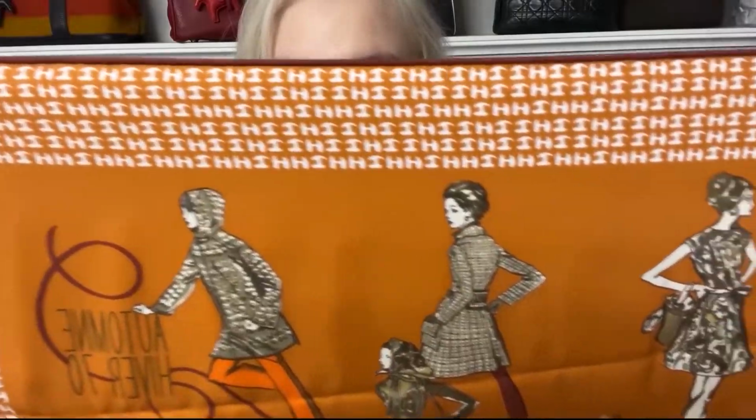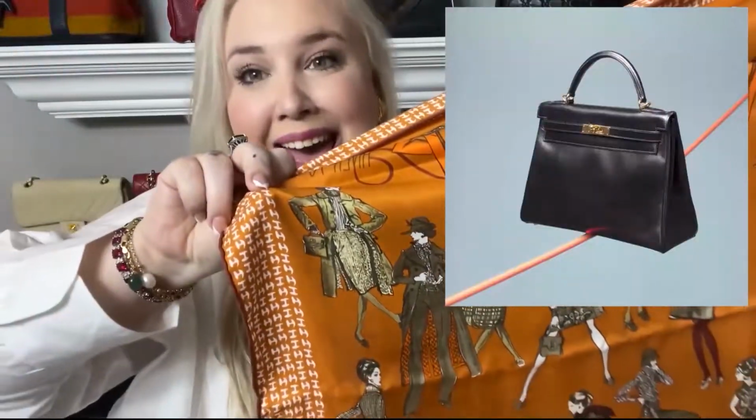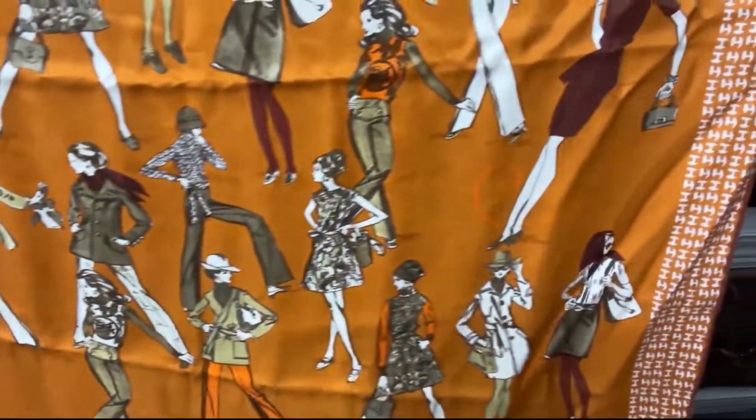All right, next. Vintage Hermes scarf. Now, this is one of the only 70 by 70 scarves I own, and I bought it because it's crazy cool. Look at the details. First of all, you have the H's everywhere, but then look at what she's holding right here. She's holding a Kelly. It's such a cool scarf.